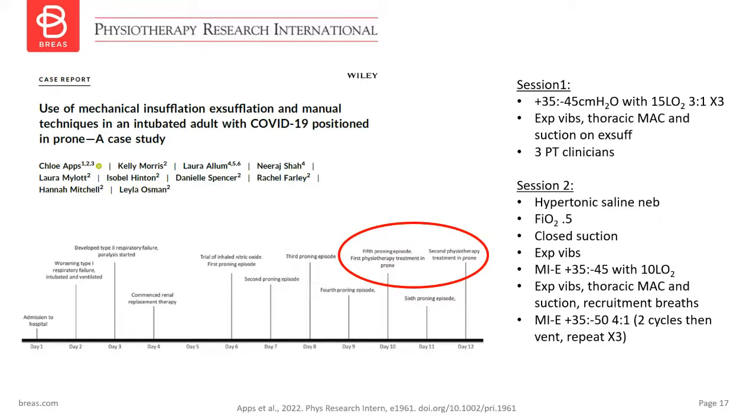So again, this is a lovely example of using this treatment strategy in a really sick population. You've got a COVID ARDS patient who's also being proned, and we'll come back to that later on.